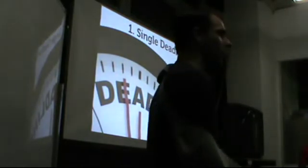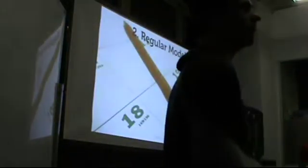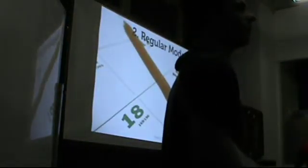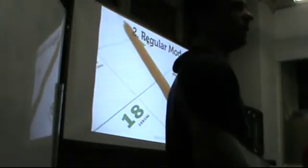We don't really do this much anymore. We don't do this at all anymore, actually. But that's what we first experienced. The second one is a regular release model, where you may release every iteration or every second iteration.